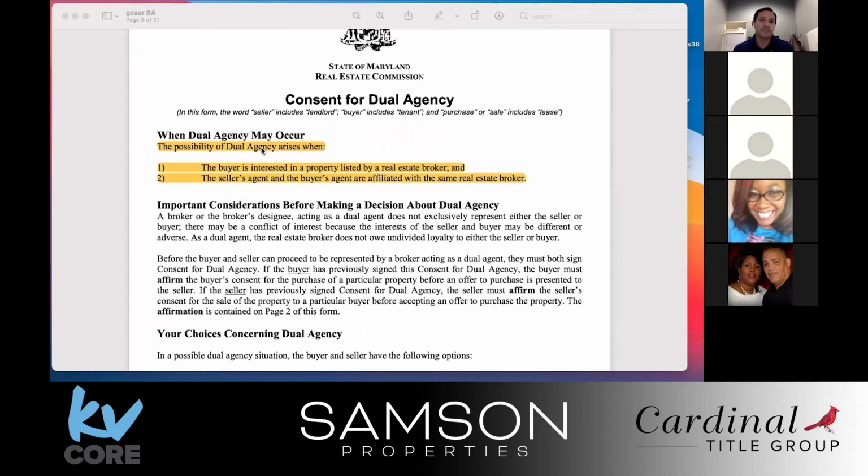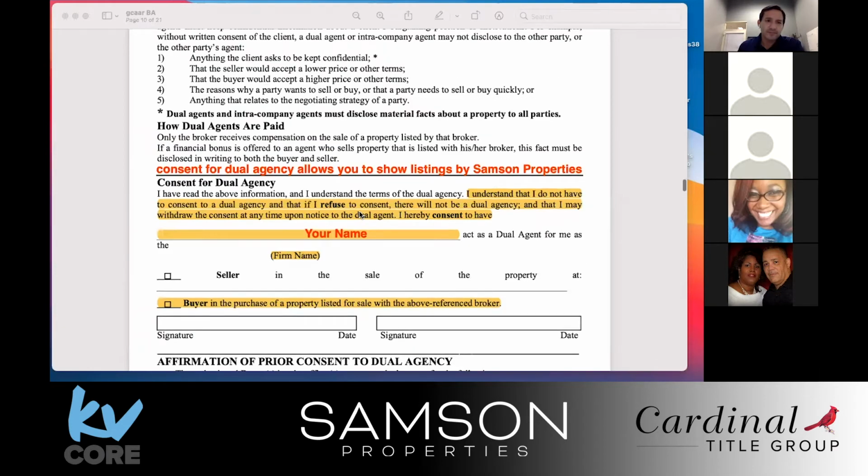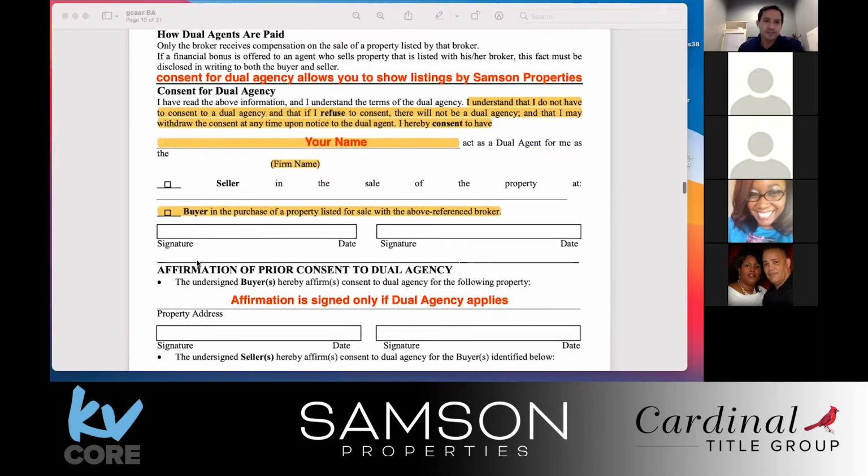Possibility of dual agency arises when the buyer is interested in a property listed by the real estate broker, and seller's agent and buyer's agent are affiliated with the same real estate broker. So the first part, which is this consent for dual agency, basically just says there's a possibility that dual agency could take place. Are you okay with that?